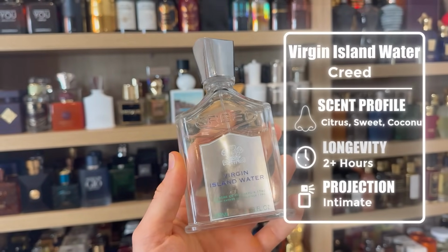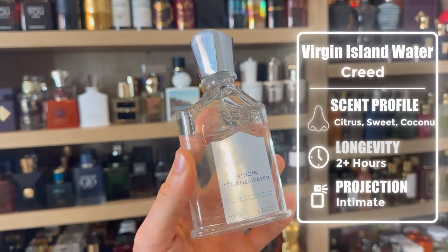For example, he has one called Hectic, which is a great dupe of Imagination. But Kokomo Paradise smells like Creed Virgin Island Water, but with a twist, and the way he's twisted it has allowed for the fragrance to perform better than the real thing, which in this case was very much necessary, because this smells incredible, but it's basically the equivalent of just spraying on scented water.